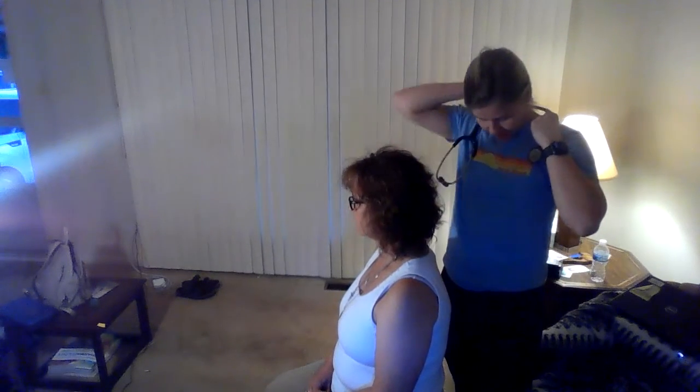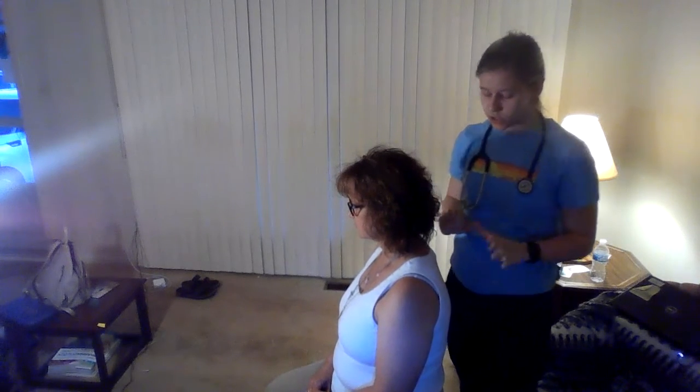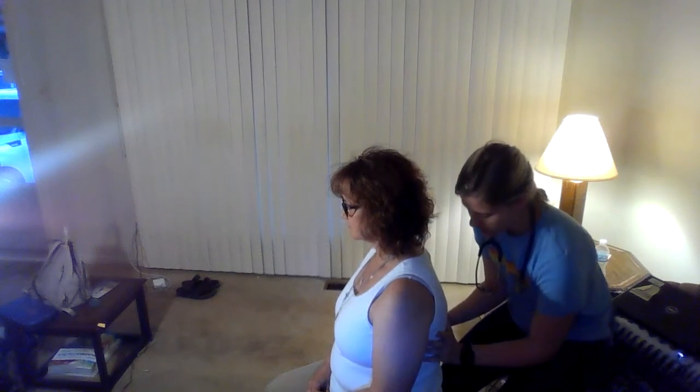For the last part of the assessment, I'm going to be checking her chest expansion. I'm going to hold my hands like this and place them back here, by her lungs, with my thumbs on both sides of her spine. Then I'm going to do it in the front as well, just checking to see how much her chest is expanding. Take in a deep breath and then let it out. We'll do it one more time. Then I'm going to do it on the front, under here.